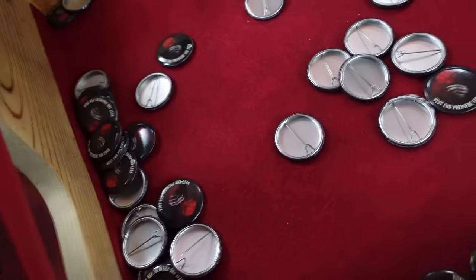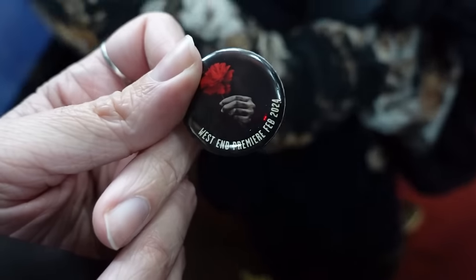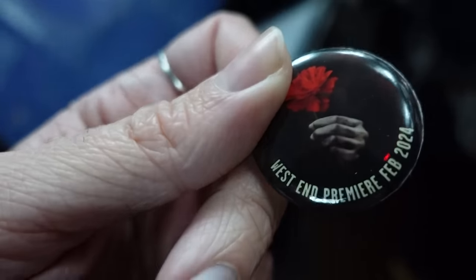I'm gonna grab one. Thank you so much. This is what they look like. There you go. West End premiere, Feb 2024. And then at 12, you get a signed poster.